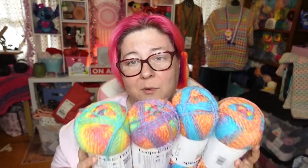This is the colorway. I need my glasses. I am struggling so hard today. It's Saltwater Taffy, which is funny because the project I'm working on for Premier Yarns is Cotton Sprout in the same color, Saltwater Taffy. It's kind of the same colors, but this is prettier, honestly.